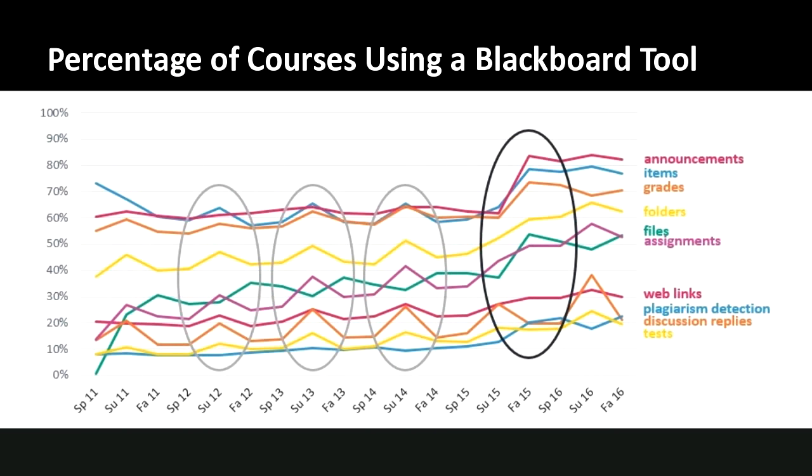We did an interesting analysis, just over a year ago now, where we looked at the specific tools used in Blackboard and looked at how many courses were using various of those tools. And here, again, we see an overall increase. So it's not only in adoption of Blackboard overall, but we are seeing some increase in specific tools. Not every tool is increasing a lot, but most of them are increasing a little.